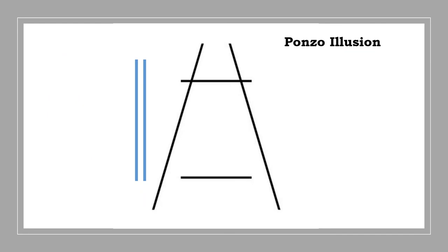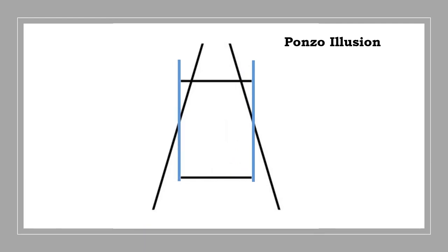Another illusion that suggests that we perceive size of an object based on its background is the Ponzo illusion. Look at the horizontal lines. Which is longer? If you're catching on, you've probably already guessed that they are the same size. The distortion of the lines in the background causes the brain to perceive the top line as longer.